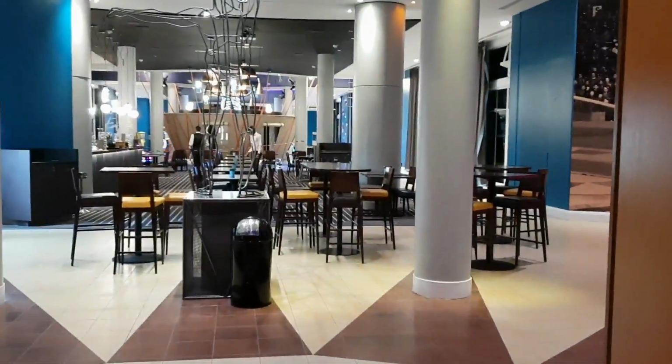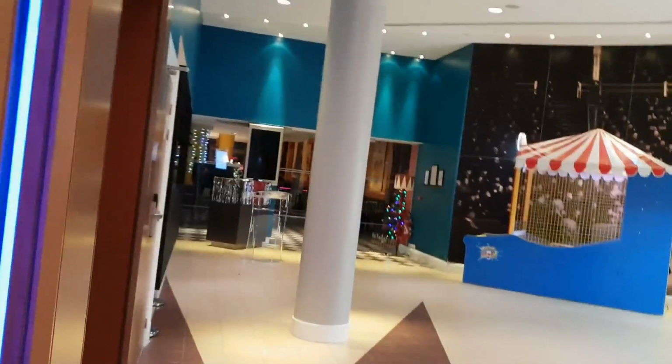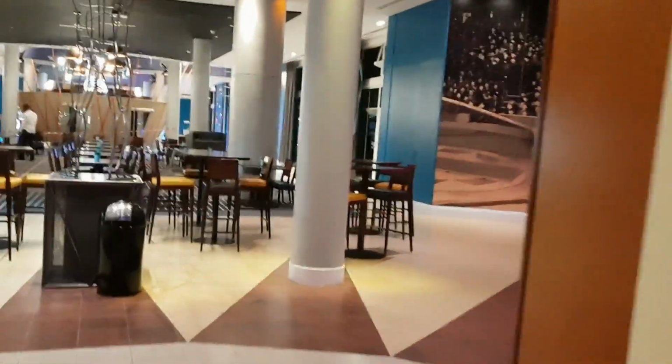There's only 3 levels of rooms. You do need your key card to activate the lifts. So one last look there. Bar on the left, great food, restaurant and where you get your things from there, games room at the back and check-in desk. There is seating outside as well, I believe, but I haven't really been out there.